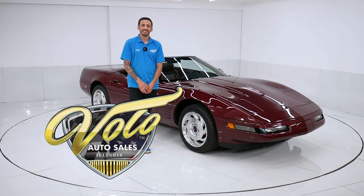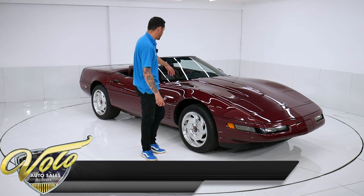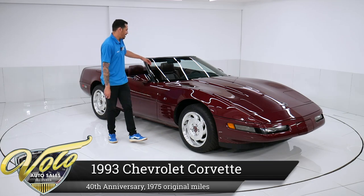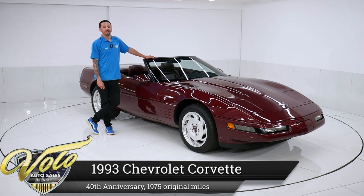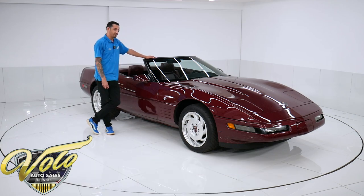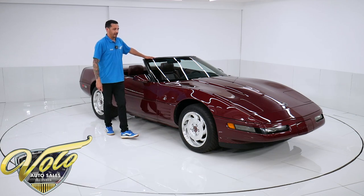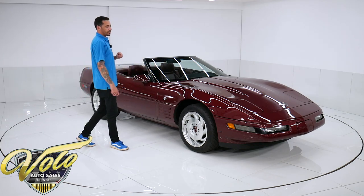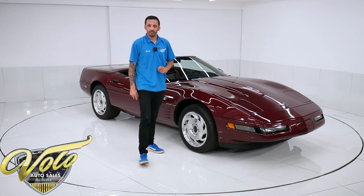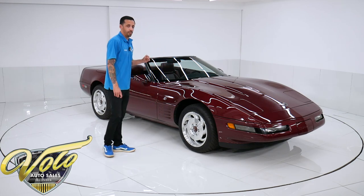What's going on, guys? Today we're looking at a gorgeous 1993 40th anniversary convertible Corvette. This has just under 2,000 miles on it, 1,975 to be exact. It's in excellent condition inside and out. It came from a small collection from a local gentleman who sold us actually a couple of Corvettes.